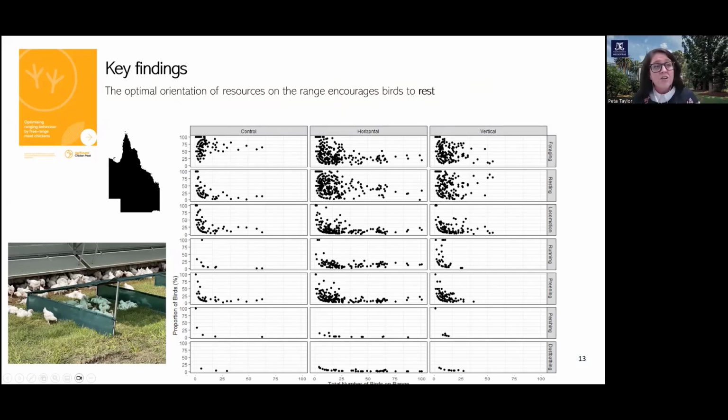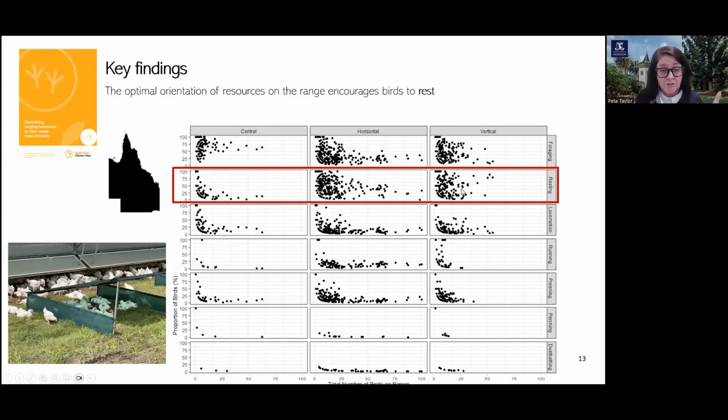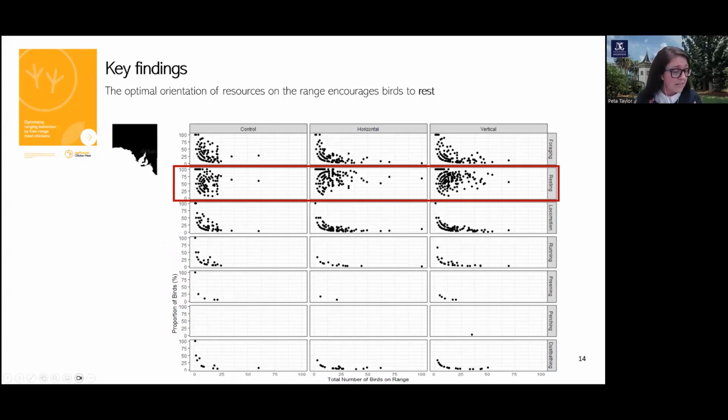But I think that the take-home I'd like you to get from this is when we compare no resources compared to resources, we see that when you provide artificial structures and related to the orientation, these birds are more likely to rest. So it may not be that we're encouraging birds to go out onto the range, but maybe the mechanism is that we're encouraging them to stay on the range. And you can see that resting behaviour here. And we see the same results in South Australia.